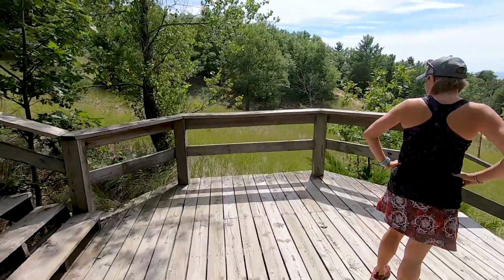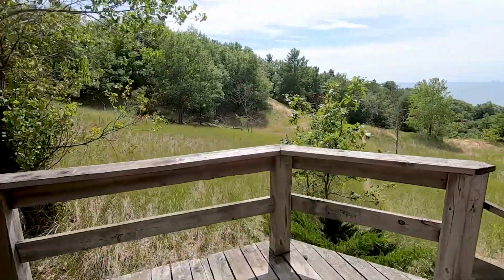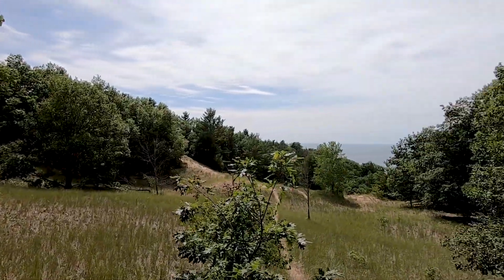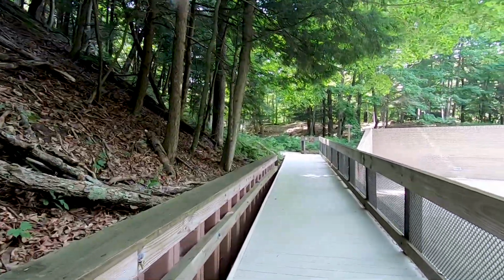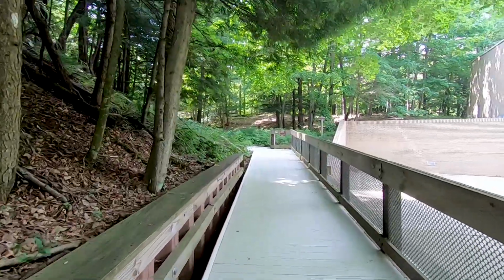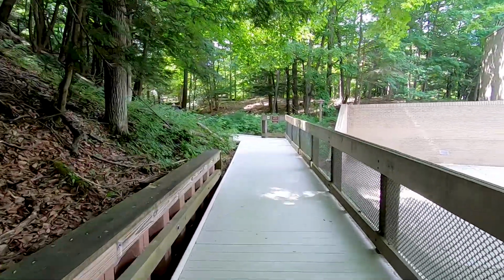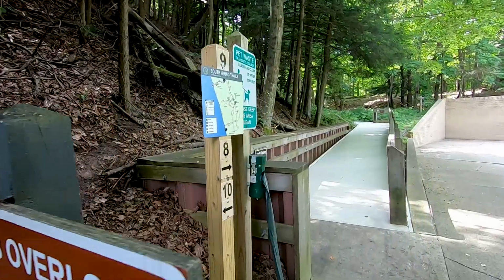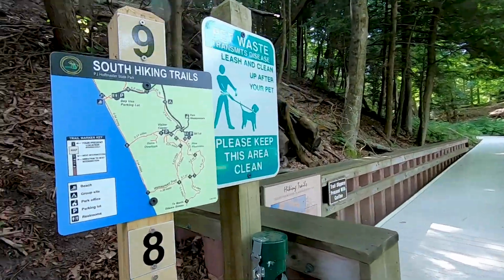And there is an ADA boardwalk that goes out to part of the dune system too. It doesn't go up this high. Not to the overlook, unfortunately. But from the Gillette Visitor Center, you have the climb up the dune through the stairs. You have the ADA boardwalk. You have a path down to Lake Michigan. So there's just a lot of different ways to get to things to do here.